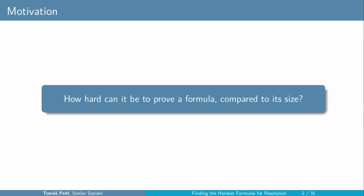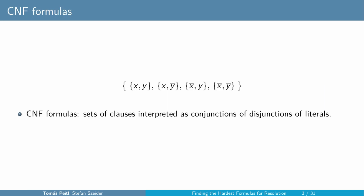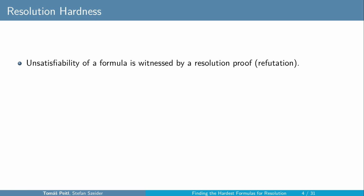The motivation for this work can be summarized by the following question. How hard can it be to prove a formula compared to its size? So our setup is propositional logic. We're working with CNF formulas, which I'm sure most of you are familiar with. And as the title suggests, we're working with a proof system called resolution. So every unsatisfiable formula has a resolution proof.